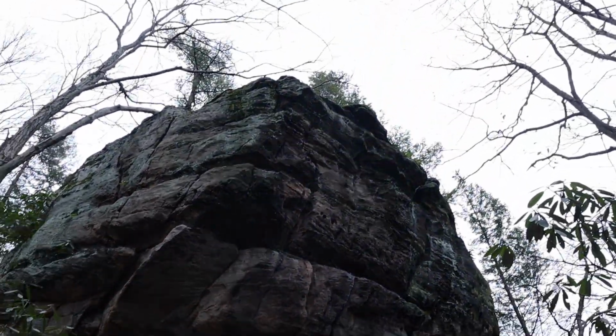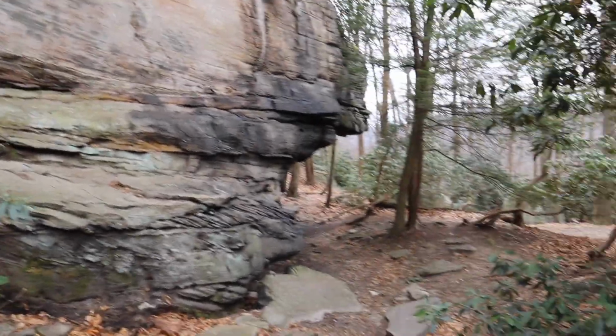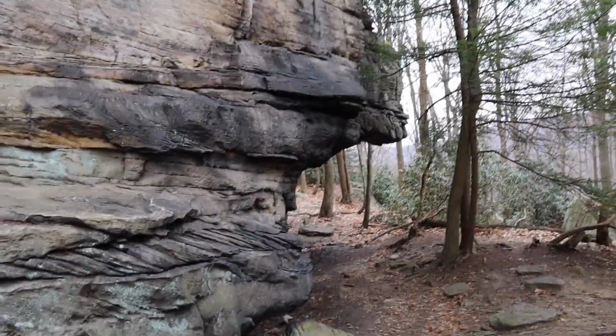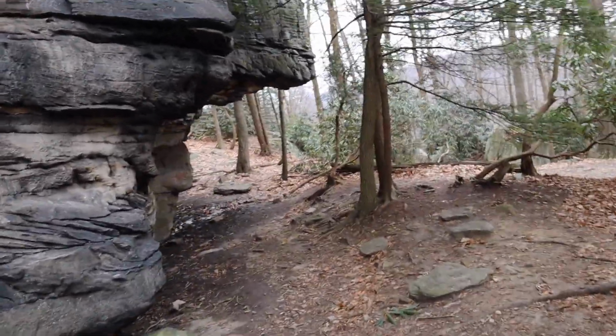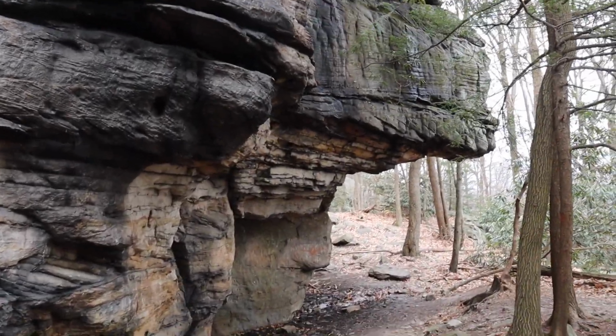That's the big rock that we were on top of. That's the overlook all the way up there. And this is the bottom of that big rock that we were standing on. Just look at this thing. It's so cool.